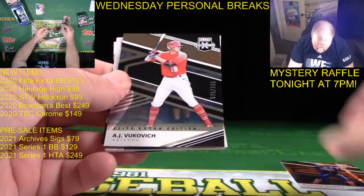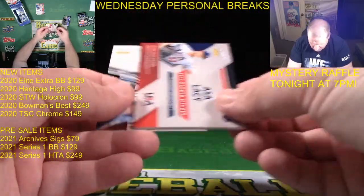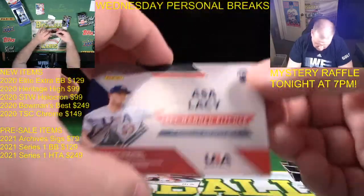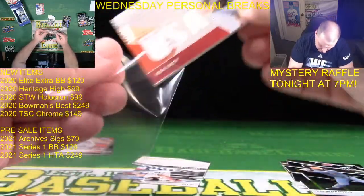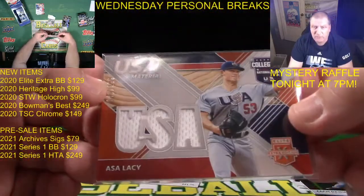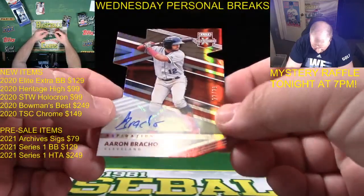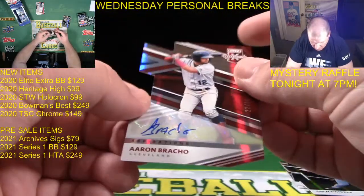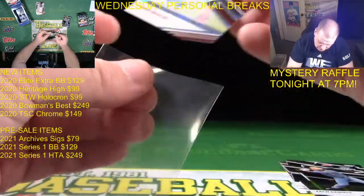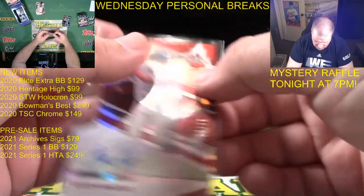Check out your second pack here. Check out your back card. It's orange Blakely out of 149. Vukovic, 999. Die cut Zach Daniels out of 999. Left-handed pitcher out of 149, Asa Lacy. He was a high draft pick this year. Relic card, USA Relic, Asa Lacy. And your die-cut auto here is Aaron Brocco out of 26. Excuse me. Aaron Brocco.